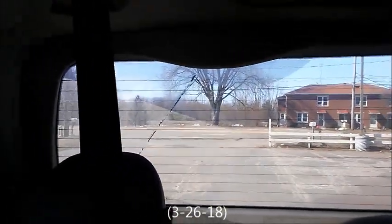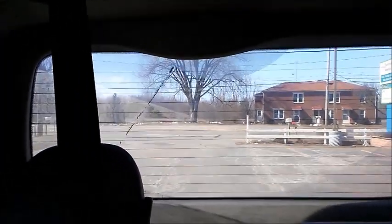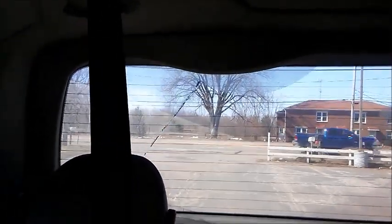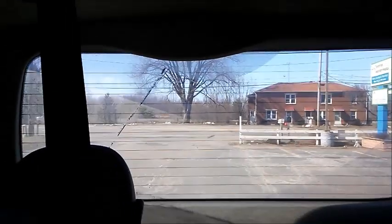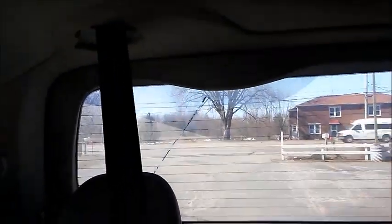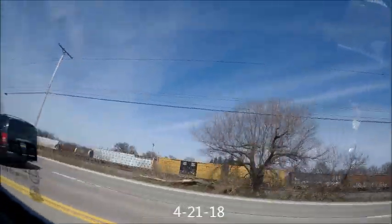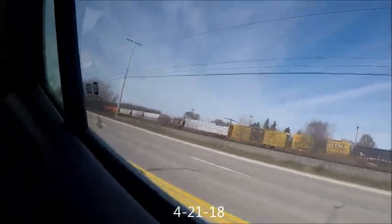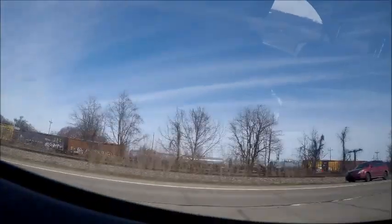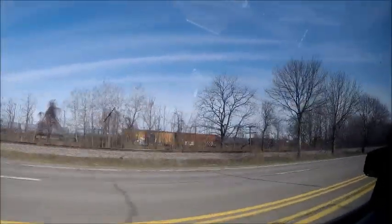I hope you could see that good. By the way, if you couldn't tell, our dog's in the car with us. Is that the end already? Yeah, that was it. Wow, that was it. Okay, here's this train. Back there, there's some pink cars. I was trying to film this earlier, but for some reason, it didn't film. We're going to try to catch up to the engines.